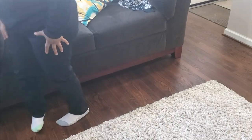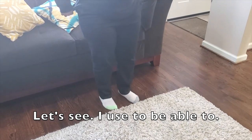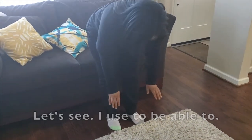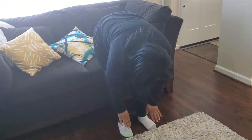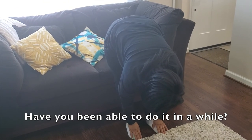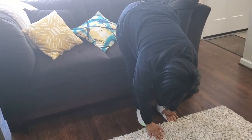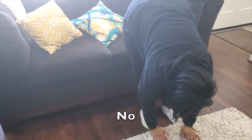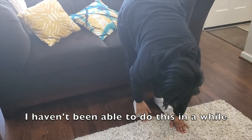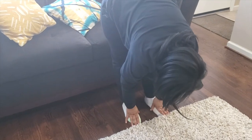Can you bend down and touch your toes at all? Let's see, I used to be able to. Before your injury? Mm-hmm. Have you been able to do it in a while? Mm-mm. I don't feel pain. You said you don't feel pain? Mm-hmm. I haven't been able to do it. Oh my God. You're pretty flexible too. Wow.